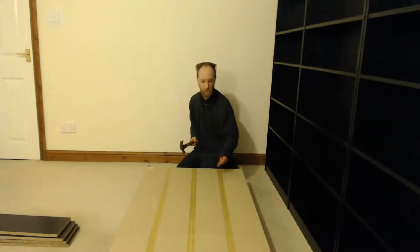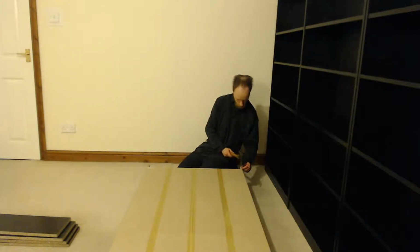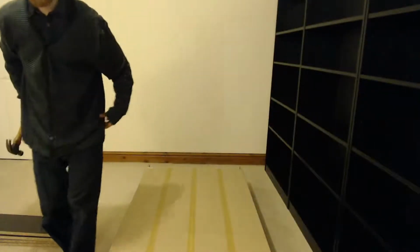Right. Alright, that's all 4 corners. So now I will do the top and the bottom.